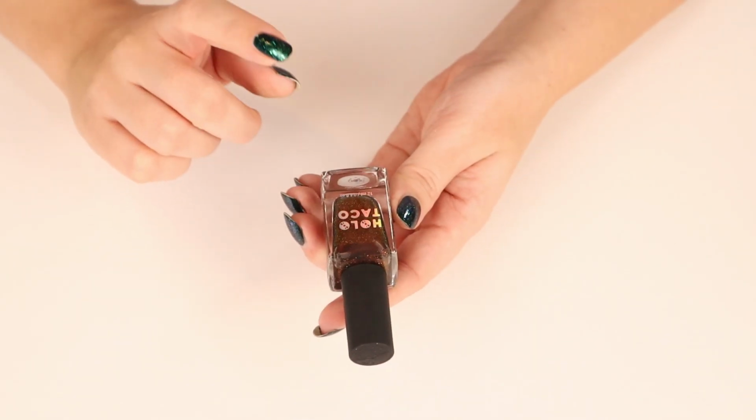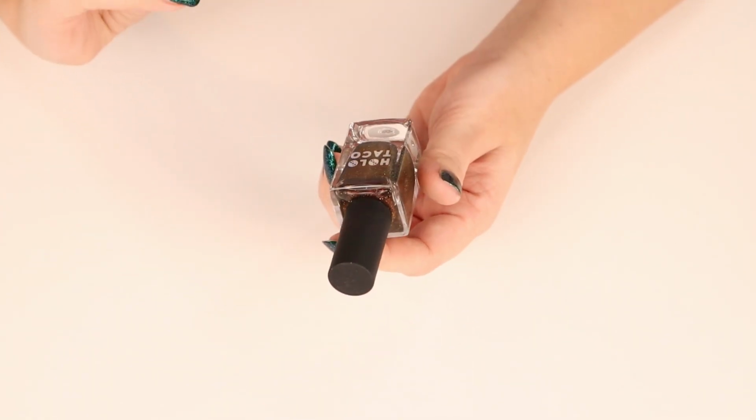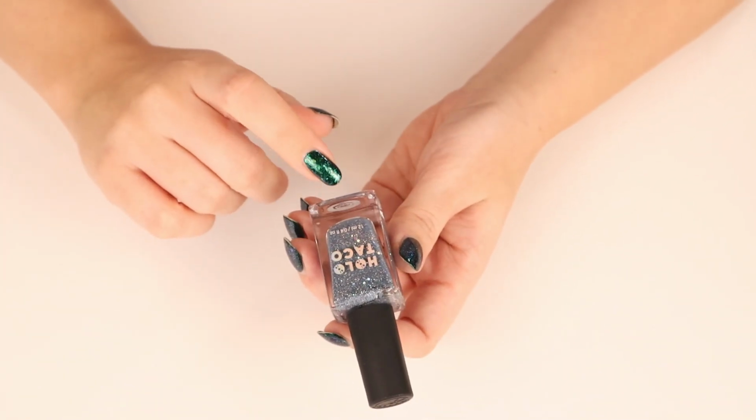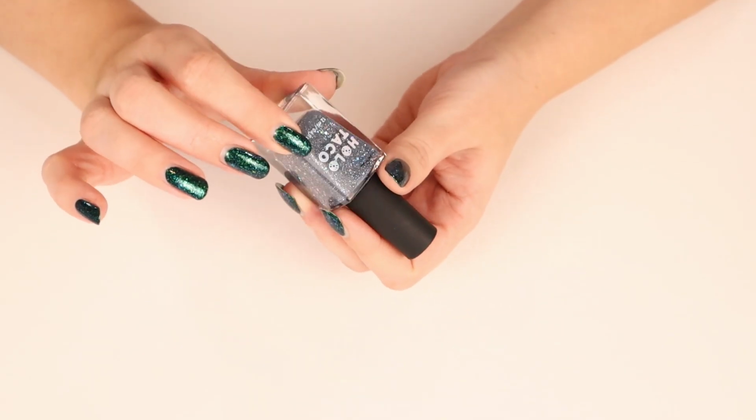Here we have Holo Taco Tex Haven. This is a multi-chrome brown bronze burgundy shade. It's very cool with a shimmer. I really like this one. I really like these types of shades. I know that not everyone likes brown nail polish, but I do. This is one of my favorites as well. Like, this is one of my favorite shades, period, of nail polish.